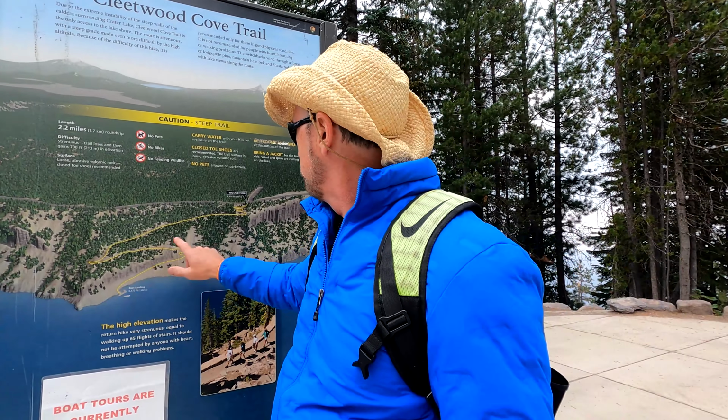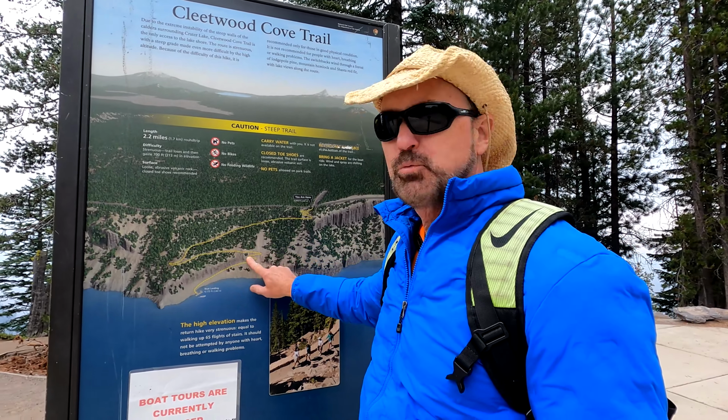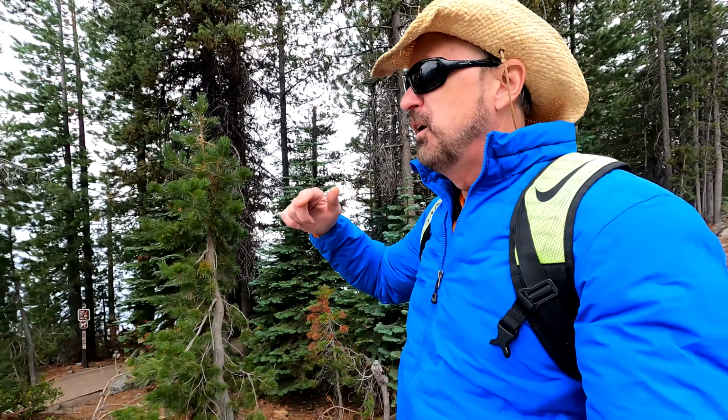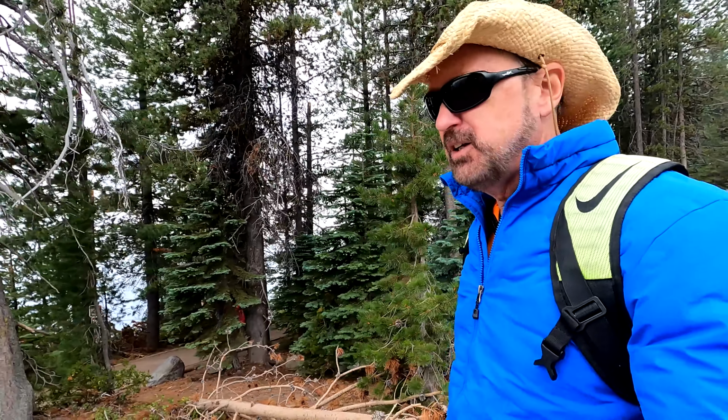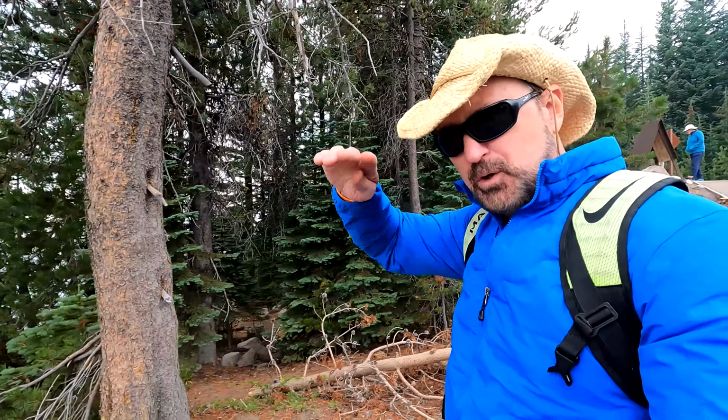And this is the trail here. There's a couple switchbacks, long way. Switchbacks one more time. We're pretty high up in elevation, over 8,000 feet. We're up where the clouds roam.